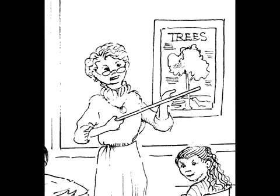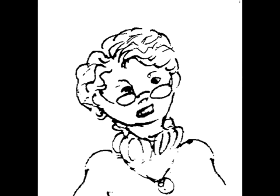As I was saying, there are three main types of trees: broadleaves, conifers, and palms. Some broadleaf trees lose their leaves in late autumn. These are called deciduous trees. Justin, said the teacher, would you care to name some deciduous trees?